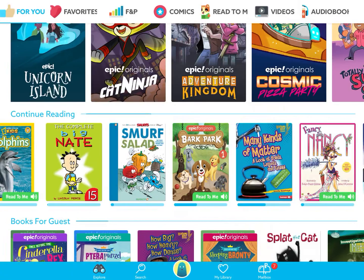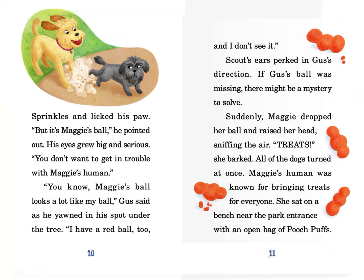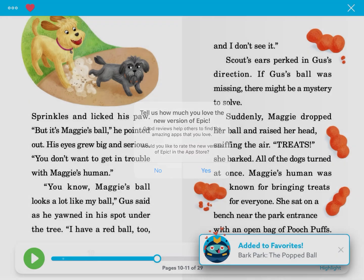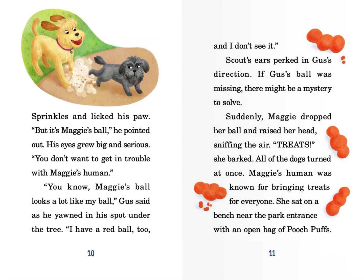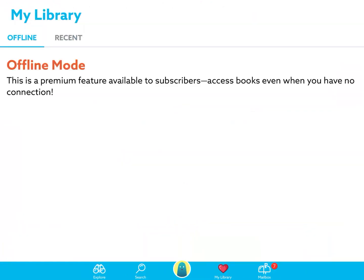But take a look at it, see if it's something that you're interested in, see if you can read it, and then what you can do is, at the very top, in that blue, hit the heart. So I'm going to tap it and hit that heart. Okay? So that way it is in your favorites now, so you can find it easily. So let me show you how. On the bottom, that blue bar, it says My Library with a heart.